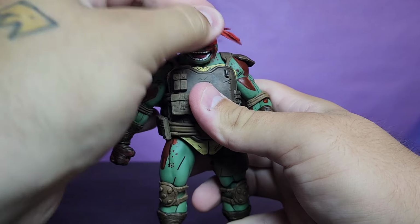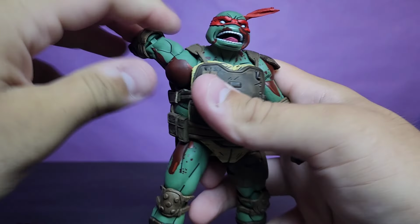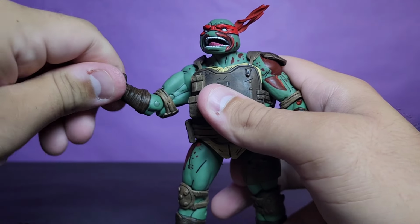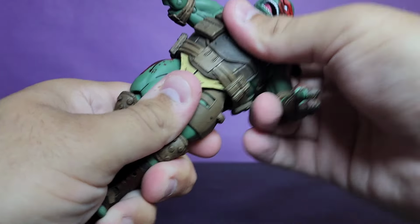The head goes up, down, pivot side to side. We'll rotate all the way around. Shoulders only go up to about there. He's got big chunky shoulders. They'll rotate, bicep swivel, double jointed elbows, which probably are the best out of all of them. Wrist swivel and hinge. Diaphragm joint really is not going to do much on him at all. Just kind of pivots up in there just a little bit.